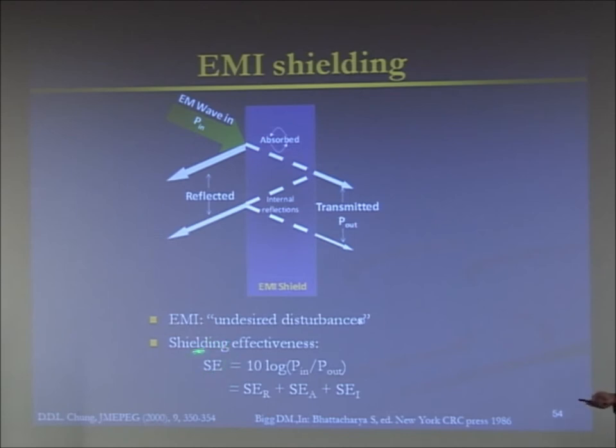It is usually reported in terms of shielding effectiveness, where the shielding effectiveness is 10 times the log of the input power over the output power. We want this number to be high. Let's take the log of this. Sorry, it's the other way around. If this is 100, then the log would be 2, so that would be 20. That would give us 20 decibels of protection, which means that 1% of the EM wave is going through.